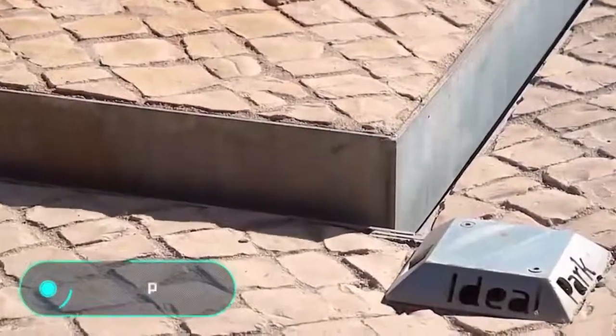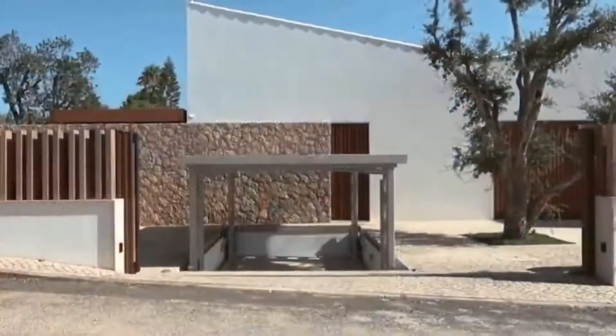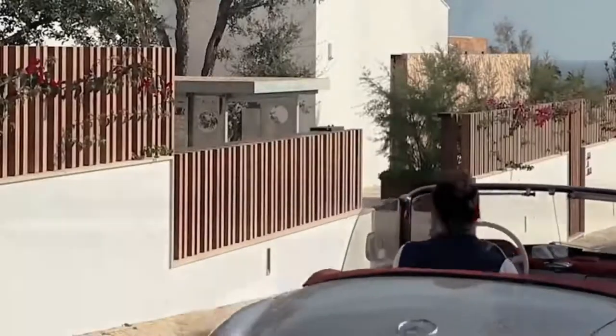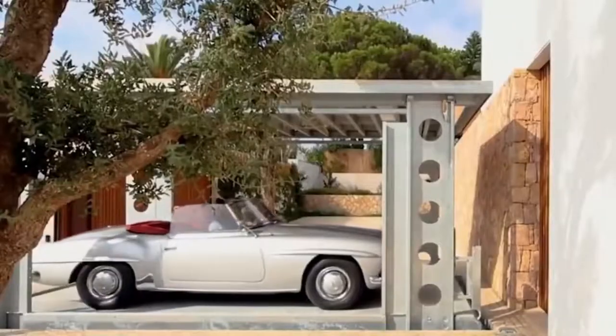Ideal Park. Here we have another personal parking lot, an excellent solution for private houses with a basement. Ideal Park is a large elevator that locates the car underground, where it's driven to the basement.